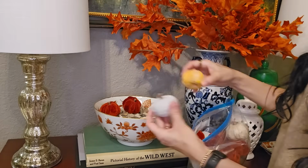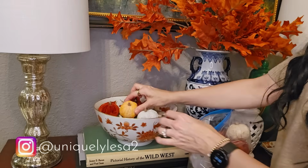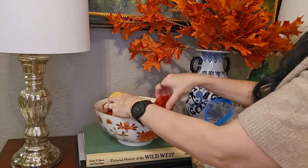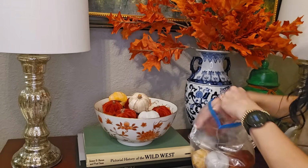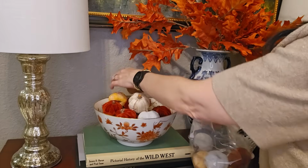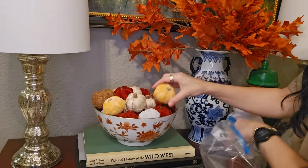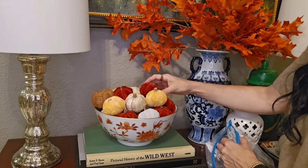Your fall decorating does not have to be complicated or hard. It is as simple as a beautiful vintage bowl filled with some seasonal decor like these pumpkins. I have a variety of colors and materials that are used in this bowl filler, and it's perfect to just bring in that touch of fall. If you just changed out your stems and whatever decor you had in your bowl, it would make it simple and easy to decorate for the fall season.